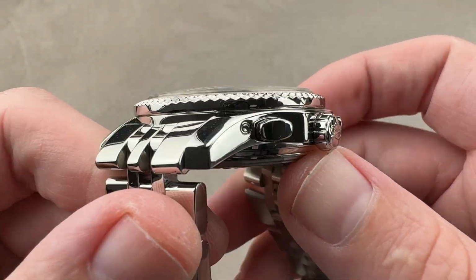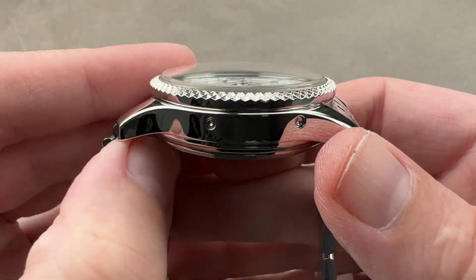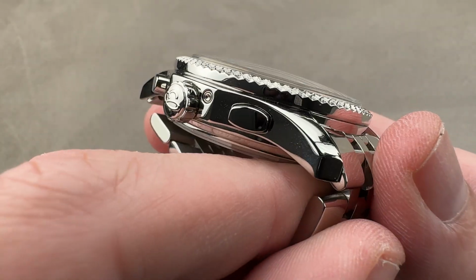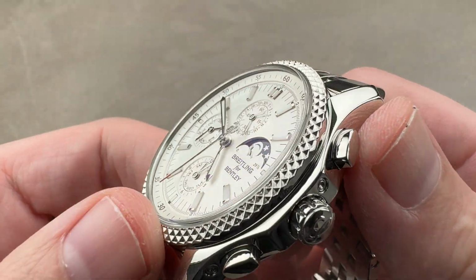Taking a quick look at the profile, the case is relatively simple. Everything is polished. You can see pusher adjusters for the semi-perpetual calendar, large angular integrated lugs, oblong chronograph pushers. We do have a screw-down crown. The watch is water-resistant to 100 meters.